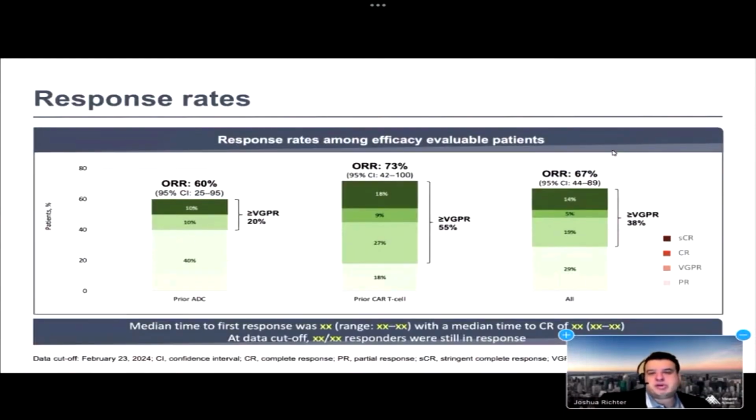And what was quite impressive about this data was that we see that the overall response rates in post-CAR T patients was 73%. And now that BCMA CAR Ts are moving further and further up, currently approved in first relapse based off of the CARTITUDE-4 study, and likely at some point to be approved as part of our upfront therapy based on studies like CARTITUDE-5 and CARTITUDE-6.